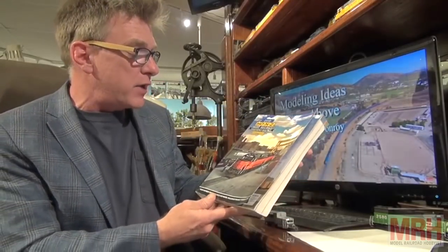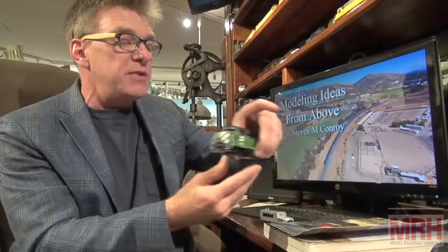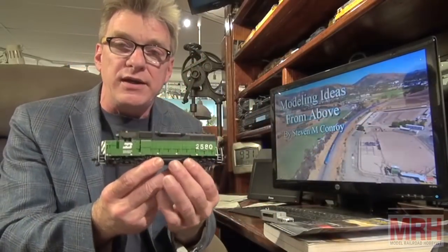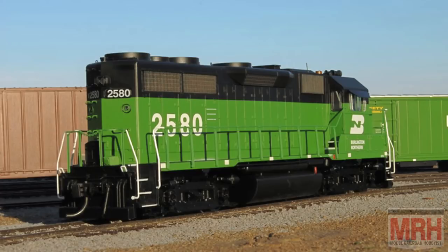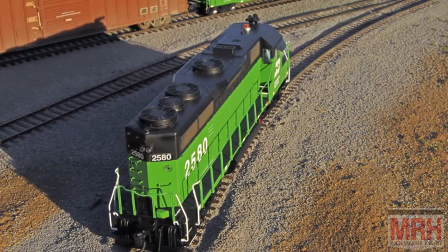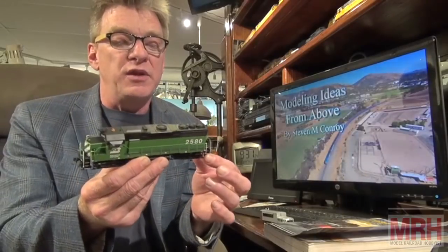I see they've got their brand new GP35 in the catalog, and Stacy Naffa Wathers sent me one of their new GP35s to run in a segment in the January show. I took it outside and photographed it in real sunlight from all directions. The detail and paintwork looked really crisp on it. This is Burlington Northern Model 2580, which I know from living here in St. Louis, this was an ex-Frisco unit.